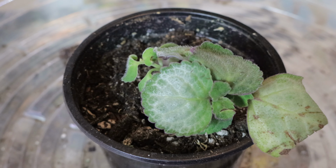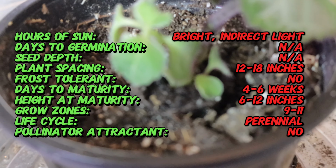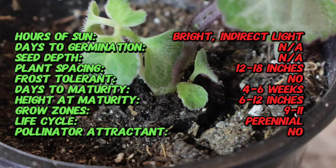Emerald lace Swedish ivy is a fast-growing perennial with soft trailing stems that grow up to about 2 to 3 feet long. Its small, scalloped leaves are bright green, creating a lacy, textured appearance. During the growing season, you might see tiny lavender or white flowers that add a delicate charm. Its trailing habit makes it perfect for hanging baskets or as a cascading accent in mixed containers.